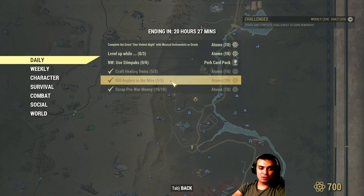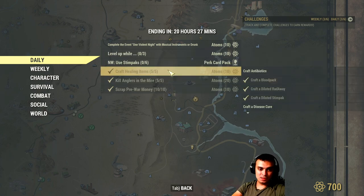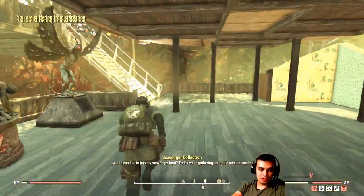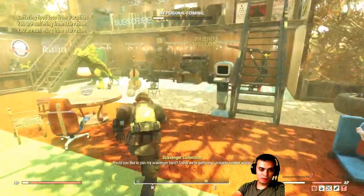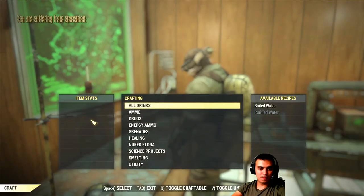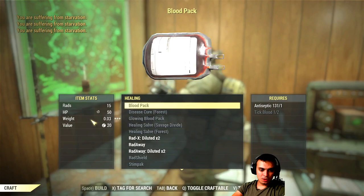Definitely recommend you to do these ones. They're very easy. And by the way, the healing items, right? I didn't cover those. So let's go and take a look at them. And I'll tell you what ingredients you should look for and where. That is very easy. All right, so you need to craft the healing ones.